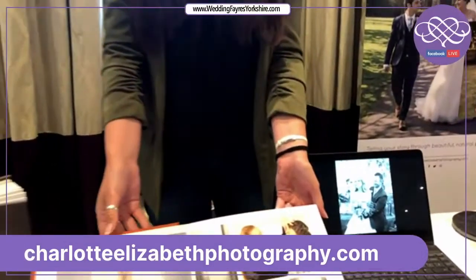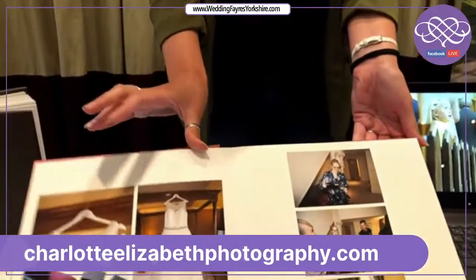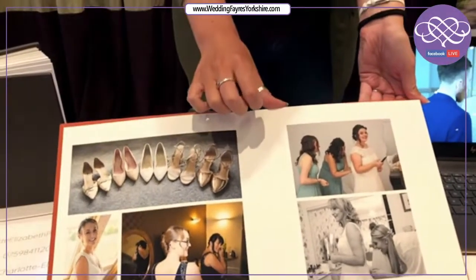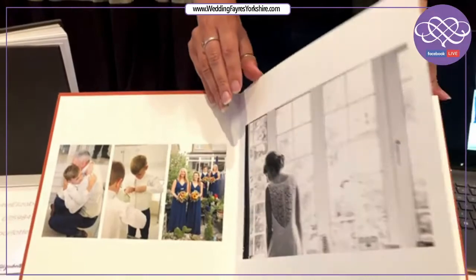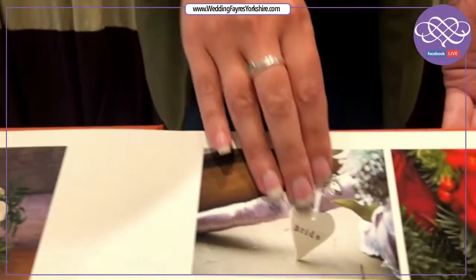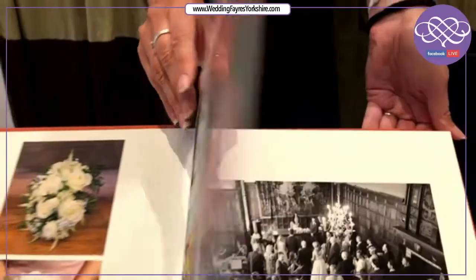Right, I'm just going to quickly show you some of the work that we do. So for a full day of photography, we start off with all your getting ready pictures, capture all the details as well as the things that go on during the morning, your hair and your makeup, things like that. Then we go on to your details. So I like to get rings, flowers and any little bits. So this bride made this porcelain heart herself to go around the bottom of a bouquet, which was particularly pretty.